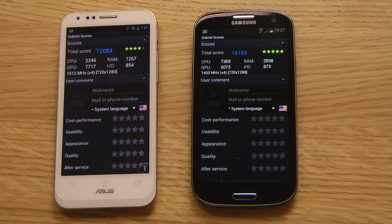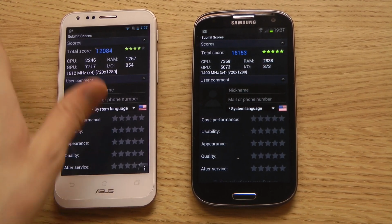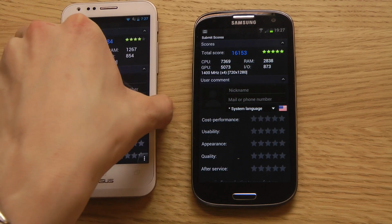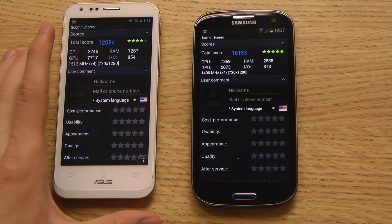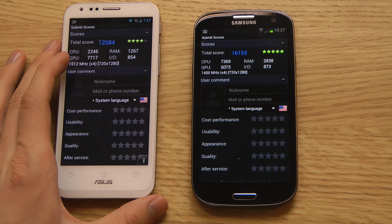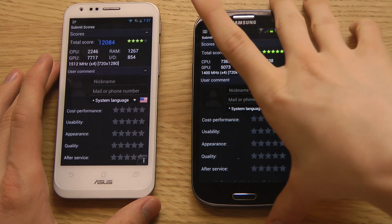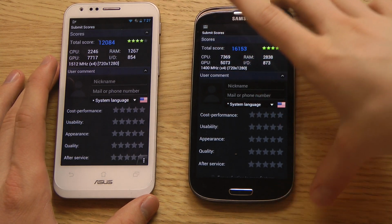Oh, okay, so yeah, the GPU score here is better. The CPU score seems to be extremely low here on the PadFone 2. Could be because Antutu is not updated for the CPU inside of the PadFone 2, because I think that's a mistake or something wrong. But the GPU here is definitely better than the Mali 400 MP that you get in the Galaxy S3.